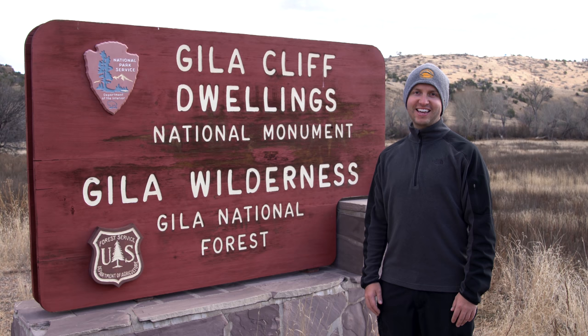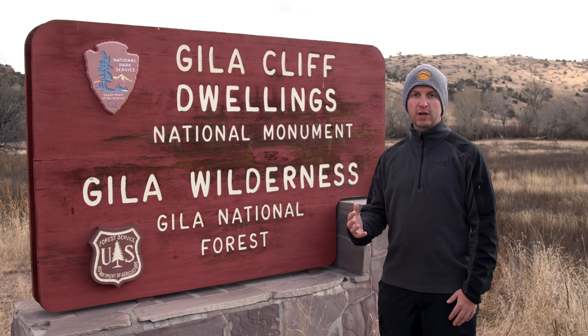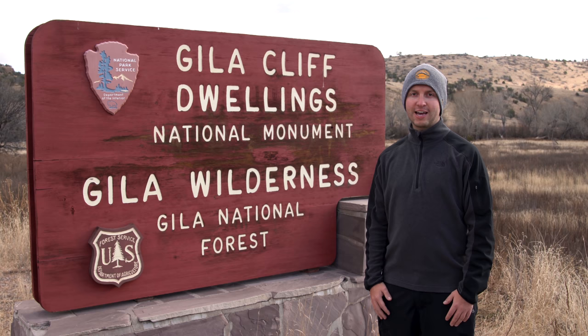We're here today at the Gila Cliff Dwellings National Monument in New Mexico. This is the fifth national park unit on our journey to visit all of the national park units across the US. Today at the Cliff Dwellings, we're going to do a short loop hike up to the Cliff Dwellings themselves. Later on, we're going to be doing some other hikes in the area. So come along and join us as we explore the Gila Cliff Dwellings National Monument.